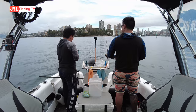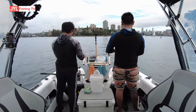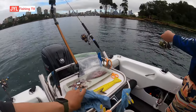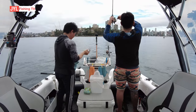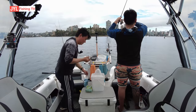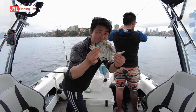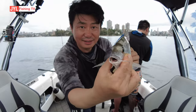Look at that. It was hooked on perfectly. It is 26 and a half. Nice. It's a PB. So far, PB of the boat. So first real fish other than a hairtail on the boat.